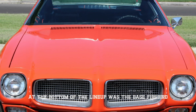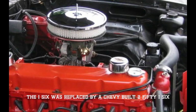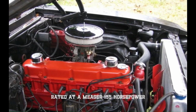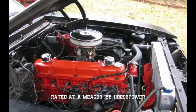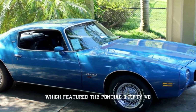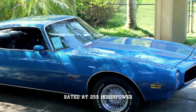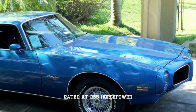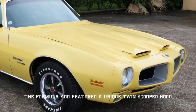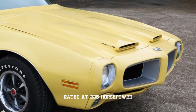At the bottom of the lineup was the base Firebird, whose Pontiac 250i6 was replaced by a Chevy-built 250i6, rated at a meager 155 horsepower. Next up was the Esprit, which featured the Pontiac 350 V8, rated at 255 horsepower. The Formula 400 featured a unique twin-scooped hood, rated at 335 horsepower.